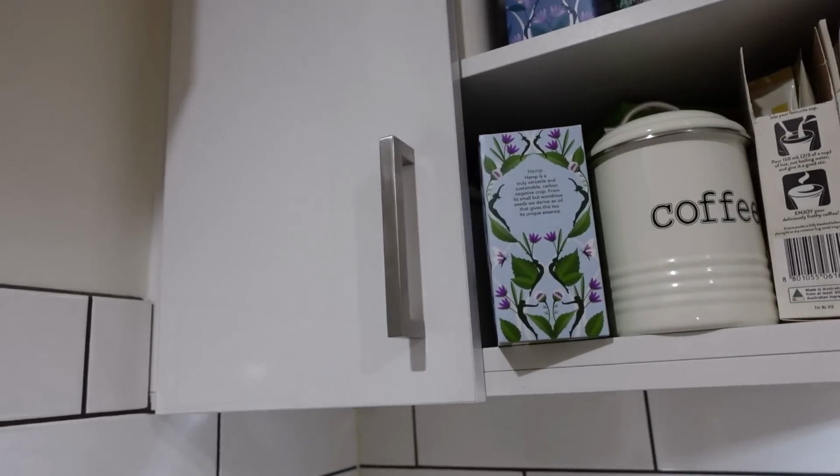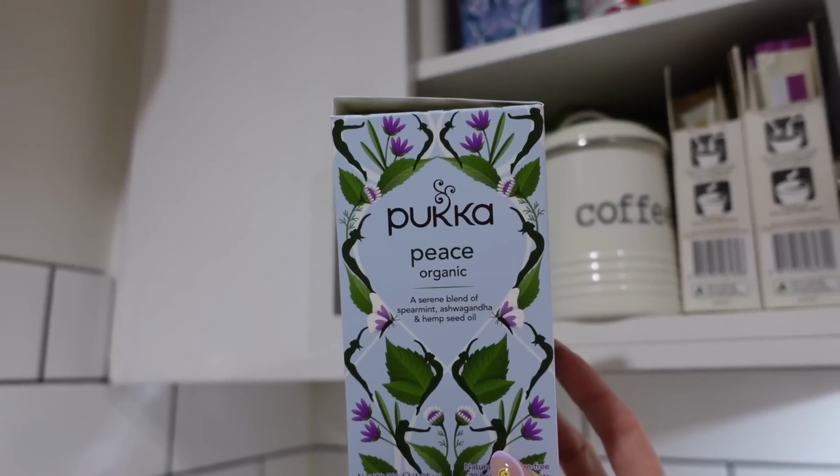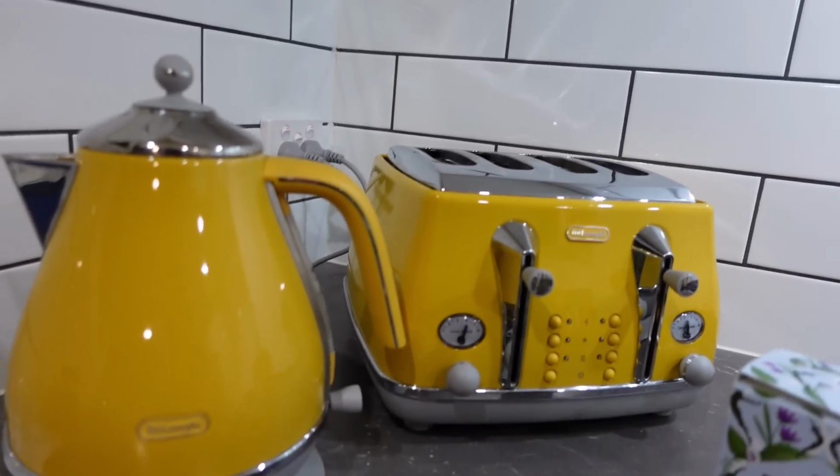Anyway, the first step is we're going to make a cup of tea. And we're also going to have a shower, but I'm going to take off this makeup. So let's go make the tea. The tea I'm going for is going to be this one. I've been loving it. It is the Peace tea. And we are also going to put the kettle on.